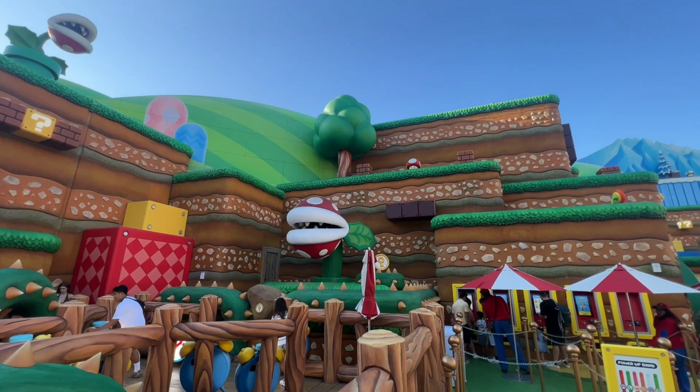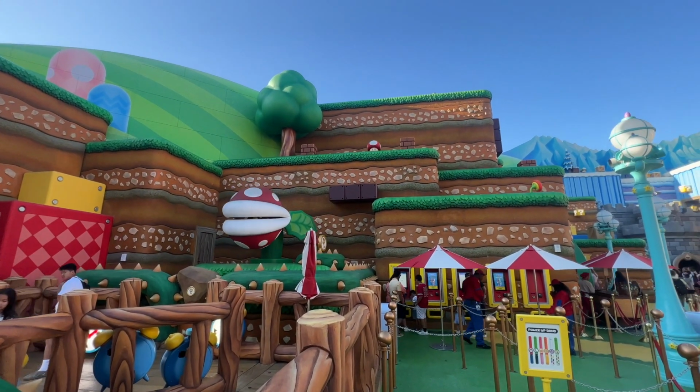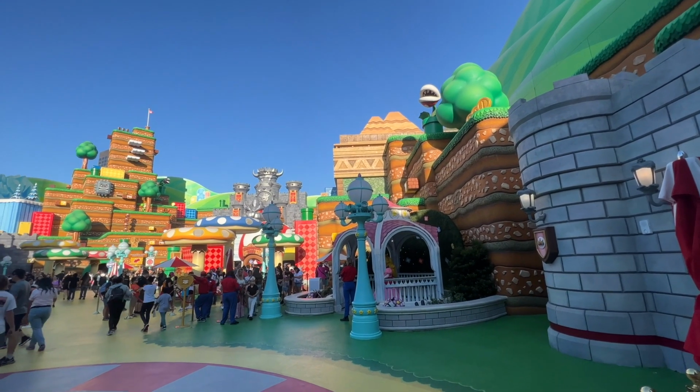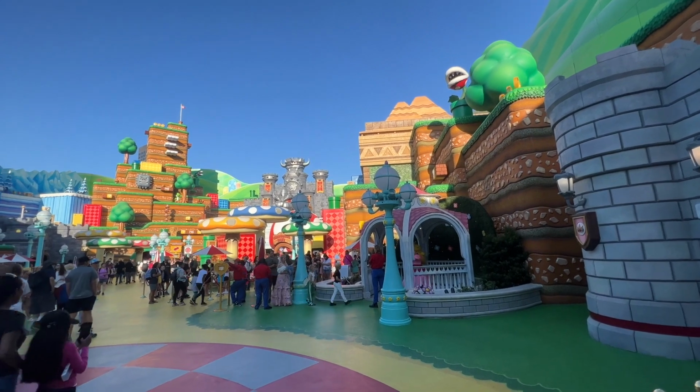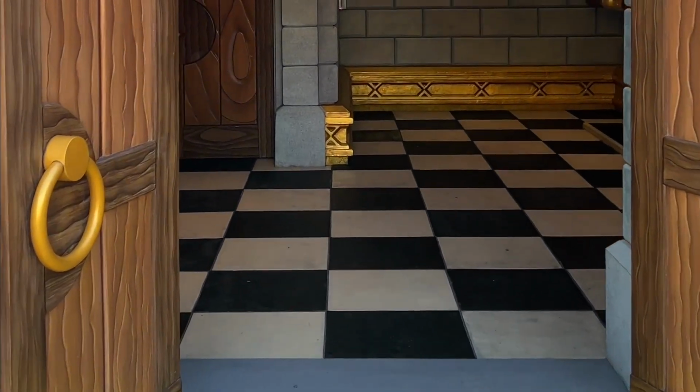When you enter the land, you're going to be taken back and will need a minute or two to process what you're looking at. It's impressive to say the least. There are 2 things you want to do during early admission. Number 1, ride Mario Kart Bowser's Challenge and start playing the games. More details on these coming up in a moment.